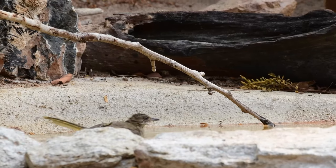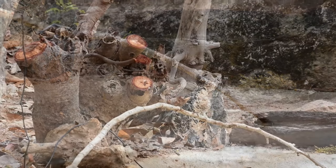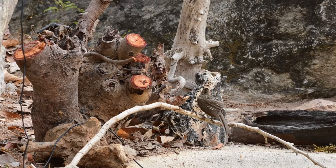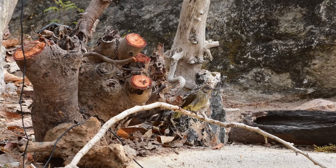This bird can be found pretty much anywhere, as I say. Generally, it's a common garden bird, whether you're in the suburbs, the city, or out in rural areas. It seems to be a real survivor.